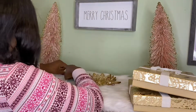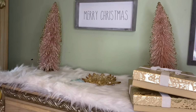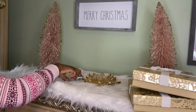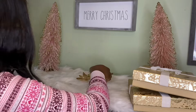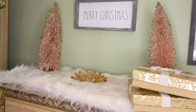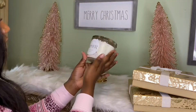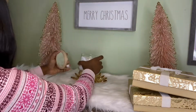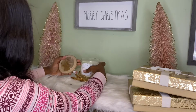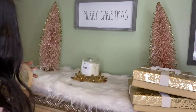Okay, I have other hooks here. Maybe I can leave them for later. And I'm gonna put a candle right here. Let's see what candle. Look, we have winter. It matches the theme. It doesn't quite fit, but I'm going to make it fit. It's fire.